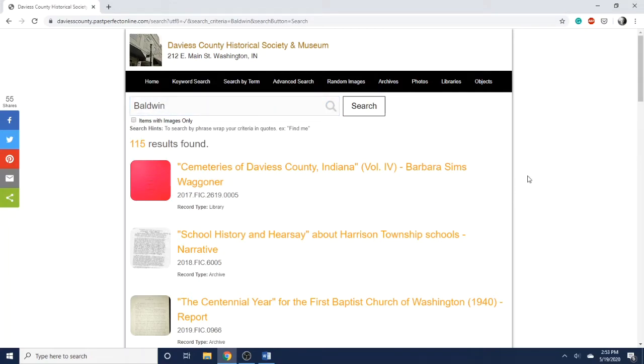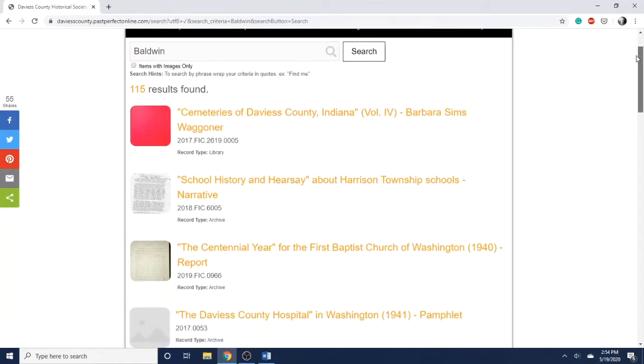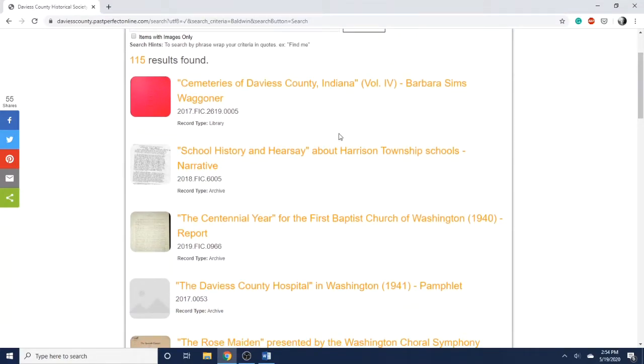And what you can do when you've typed in this one word is scroll down this list, and you see a variety of different specific items that are in the collection. You'll note that each collection item has what's called an object number. The first one is Cemeteries of Daviess County, Volume 4. That was edited by Barbara Sims Wagner, and that's the object number for that particular book.